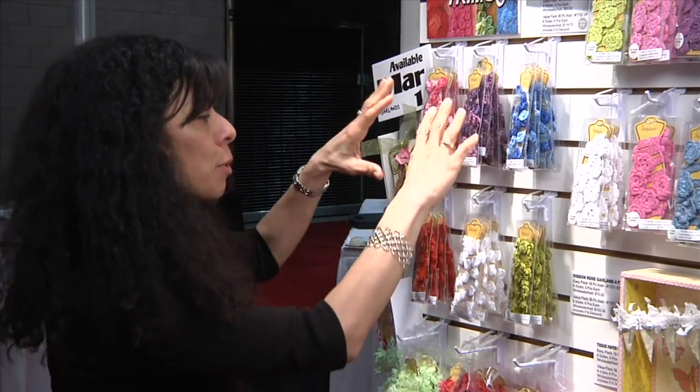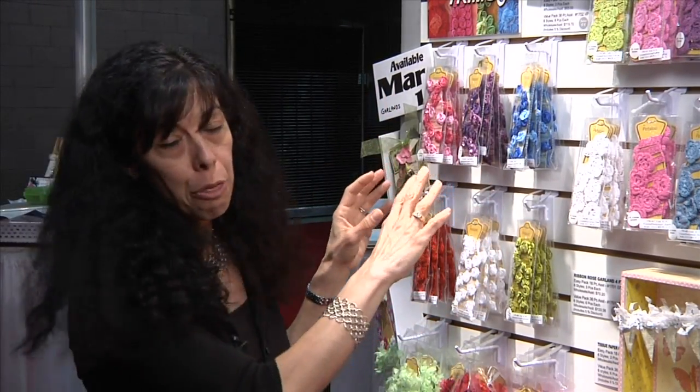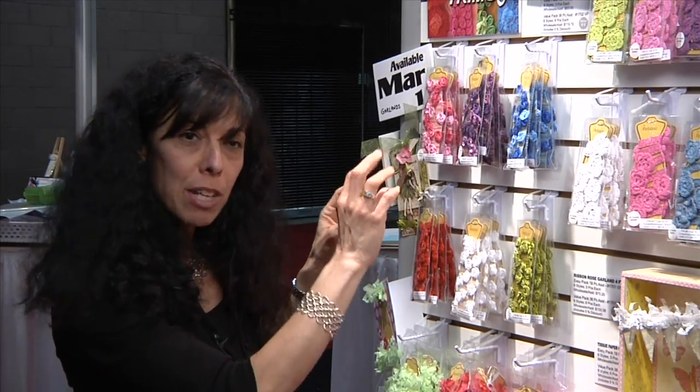They're paper, so you can spray them and do whatever you want with them. But we have ribbon flowers that are in 6 new colors. These guys are a $3.90 wholesale, so they're a $7, $7.50 retail.